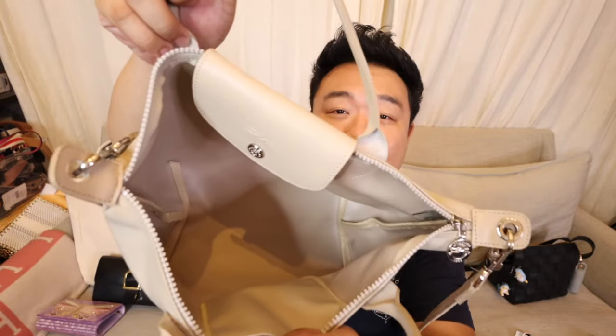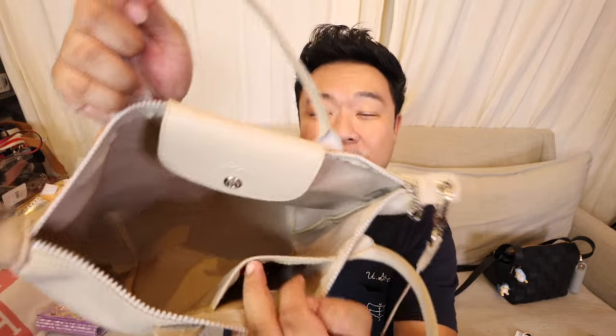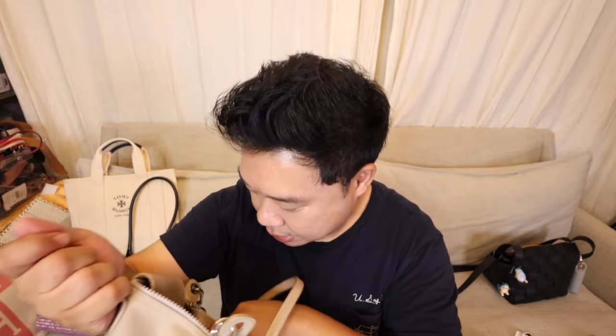But otherwise, the bag is in great shape. It's nice and clean on the inside as well. There's just that one interior little pocket. And this is made in... Is this one of the ones that are made in France? Let's see. This one is made in France! All right. Okay. But a great bag.